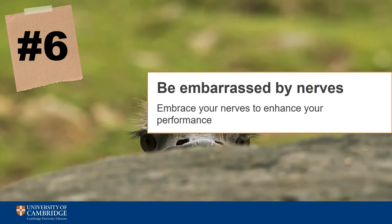Most of the time, nerves are caused by the fear of what could go wrong, how the tech could fail, how you could forget what you're going to say, or how someone might ask you a question that you don't know the answer to. The best thing you can do is to try and anticipate these issues and prepare for them. Try out the technology before the big day, especially if you're using an unfamiliar setup. Have some notes to jog your memory if you forget your place, and spend some time going over the material beforehand to make sure that you know your stuff.